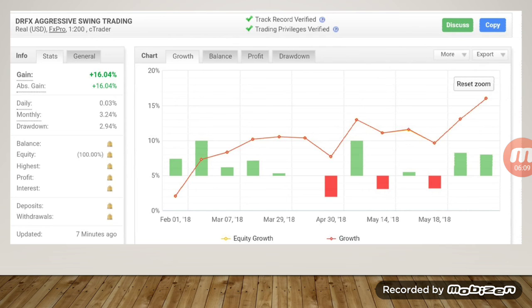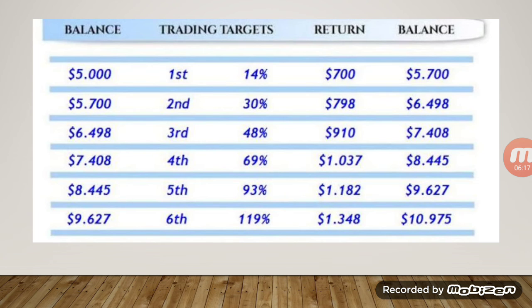And this has been reflected in the 16% rate of return so far in 4.5 months since the start of this new combined approach in February. And so what this means is that the first target of 14% has been hit, and within the next couple of weeks, the next target of 30% is expected to be hit as we aim towards hitting larger targets in the weeks and months ahead.